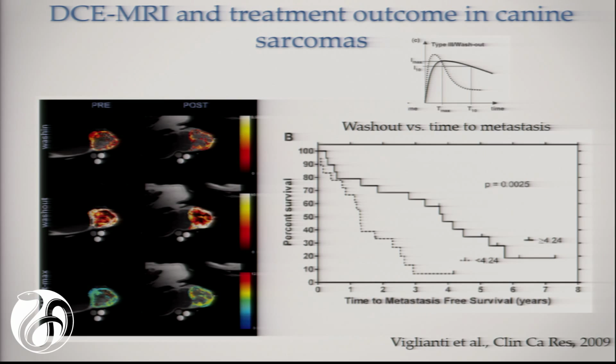We looked at the AUC max, which would be up here. We looked at the washout rate and the AUC under these different parts of these curves. So this is an example of a sarcoma in a canine patient.